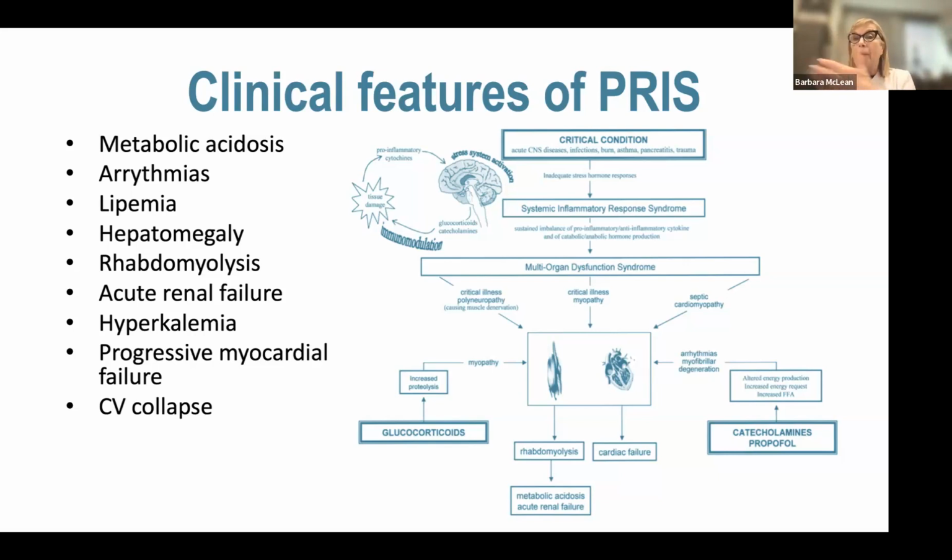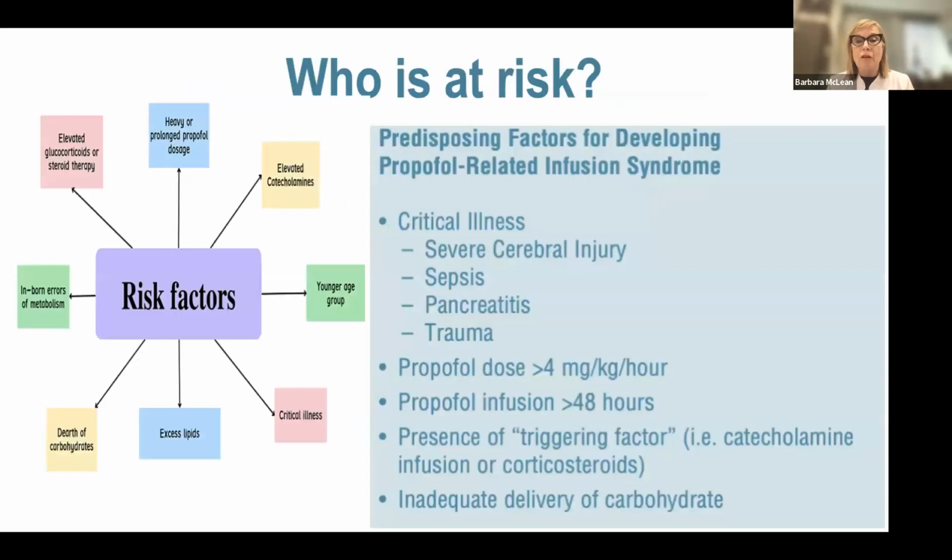Might be Precedex, might be ketamine and Precedex, might be a benzodiazepine. I need to be aware of the problems with propofol because we use it like it's water. And we think the worst part of it is respiratory depression, but you're intubated, so we're not worried. But that isn't the worst part of it. It actually is really related to these free fatty acids and their interference with the ability for me to metabolize.